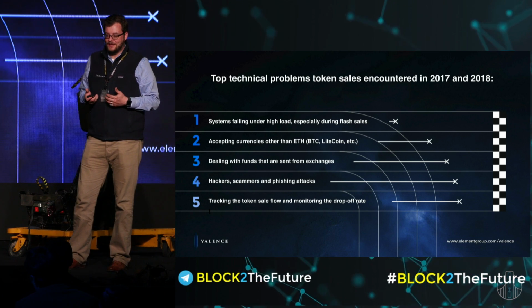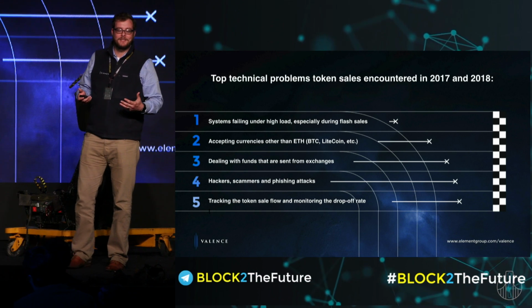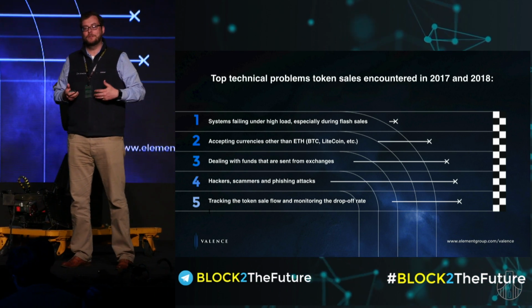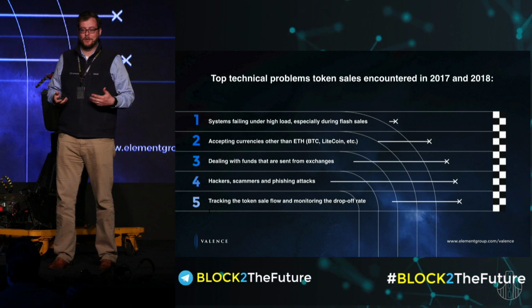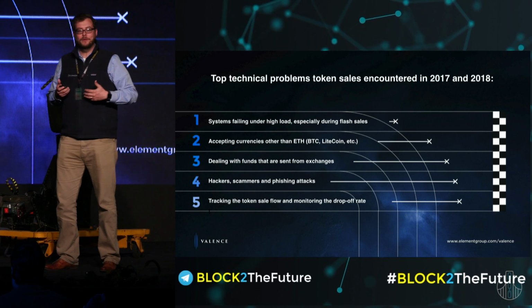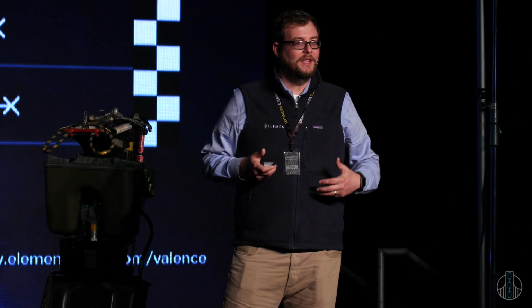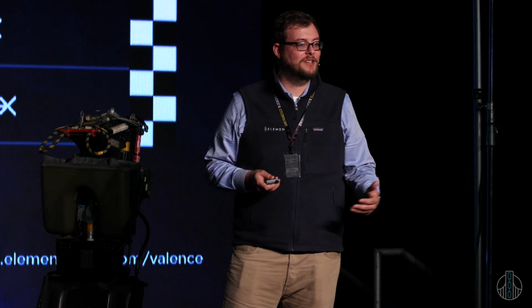The second is that they can only accept ETH, and now given the plethora of currencies, users want to invest or purchase tokens with multiple currencies such as Bitcoin, Litecoin, etc. And there's also a real difficulty on dealing with funds that are sent from exchanges. A lot of the smart contracts will send them back to the exchanges, and customers will lose their tokens.